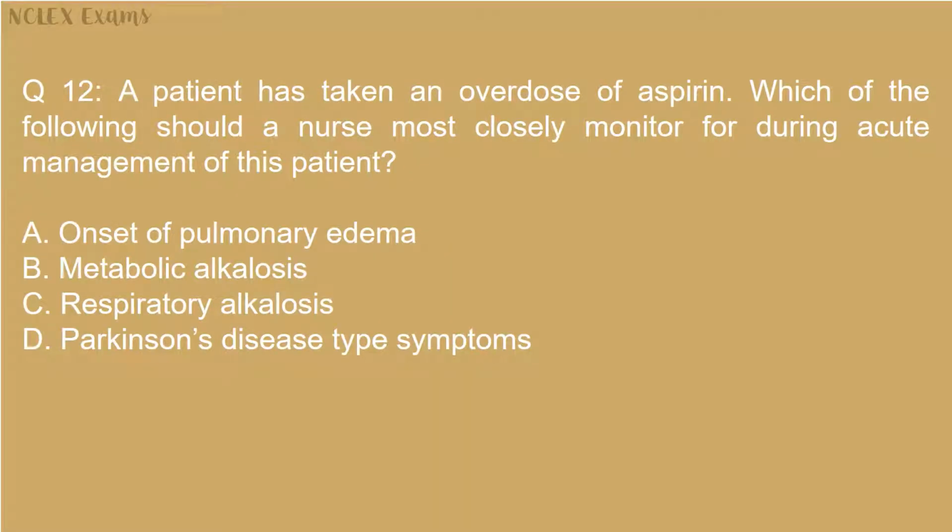Question 12. A patient has taken an overdose of aspirin. Which of the following should a nurse most closely monitor for during acute management of this patient? A. Onset of pulmonary edema. B. Metabolic alkalosis. C. Respiratory alkalosis. D. Parkinson's disease type symptoms.